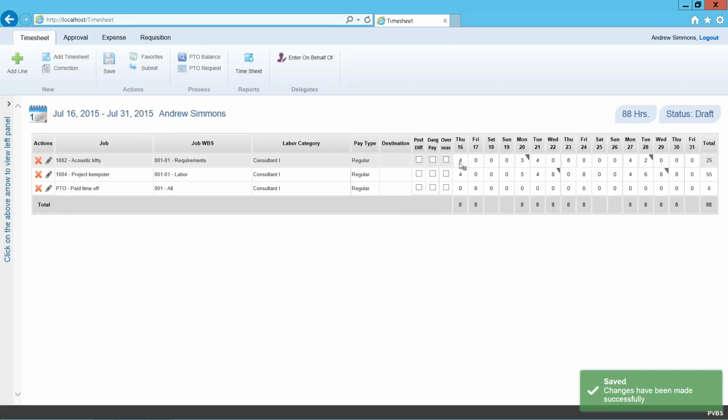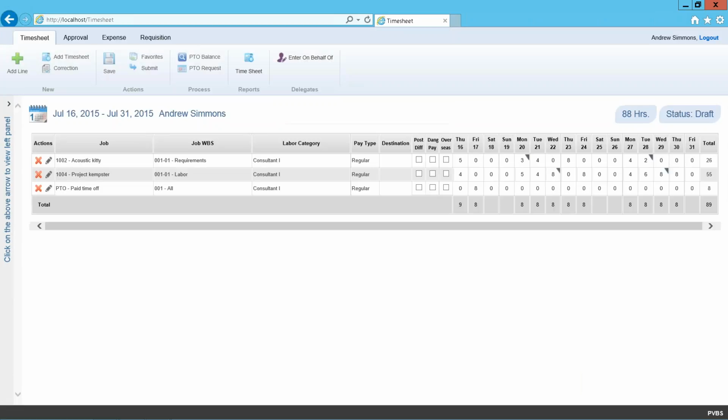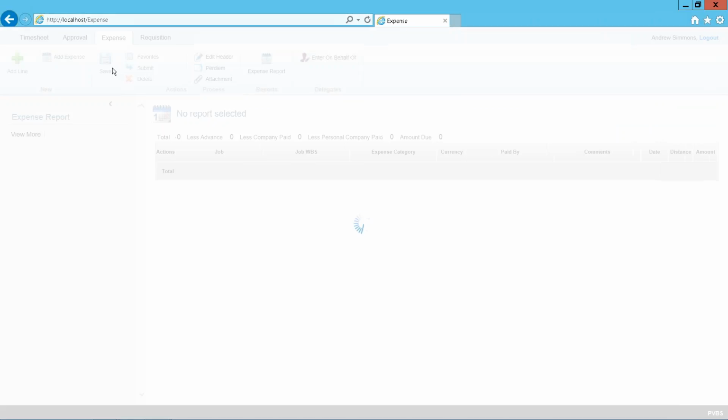Also, it has controls in place that if I try to change a previously saved cell, so for instance, I tried to save the 16th, I actually worked 5 hours on that job. Now it's going to require a reason for a change. So the type of controls that the government looks for in electronic timekeeping systems, they're all built into the application. Tell me I didn't save that change, so I'm just going to say OK and save it.